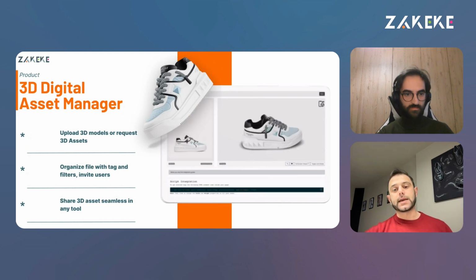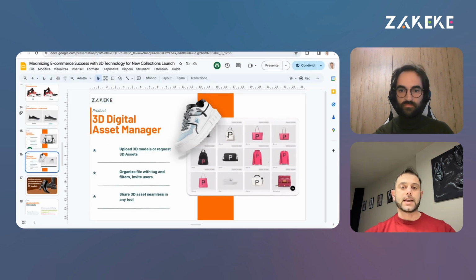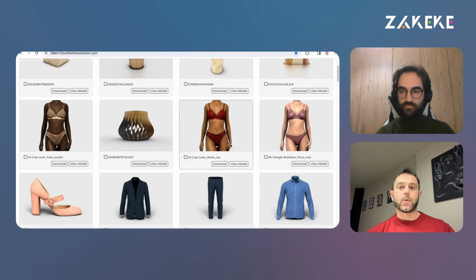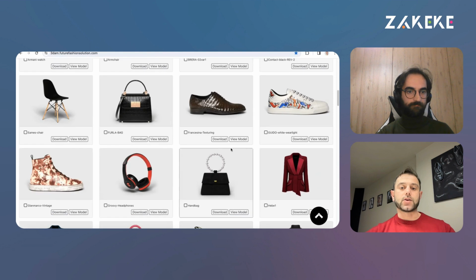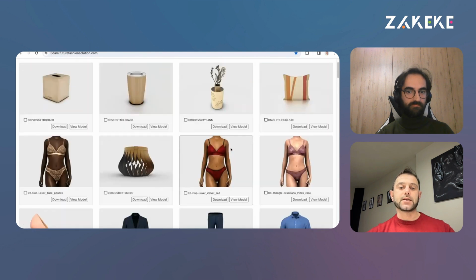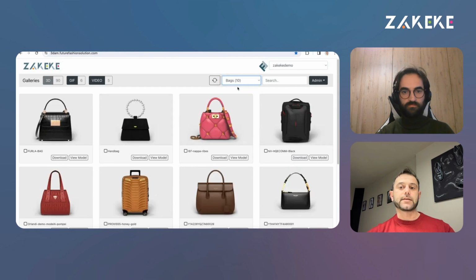So inside we can have a lot of 3Ds. You can have all your collection, and you can have a lot of features. For example, I can switch inside our demo account, and here we can see a lot of different items in different categories.